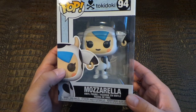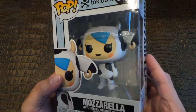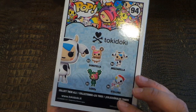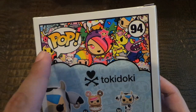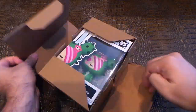And here is the other one, Mozzarella. This one is dressed up like a cow. Also very visually striking. I love the tuft of blue hair coming through to break up the black and white. Really some nicely designed pops. I like that box art as well. Nice and colorful. I actually wish this artwork was here, and here. I think that would look a lot nicer.